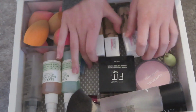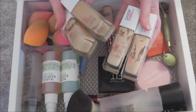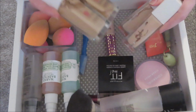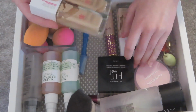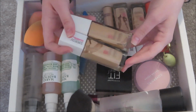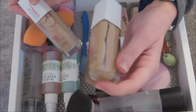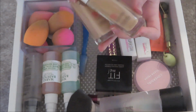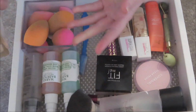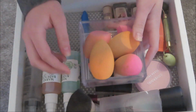I have 4 shades of the same foundation. And honestly, the 2 darker ones are probably really old at this point, because I'm rarely dark enough to wear them, and I think I've had them for like 3 years. This one has like runny stuff on the side. So I'm probably going to get rid of these and just put them in the trash because they're too old and expired.